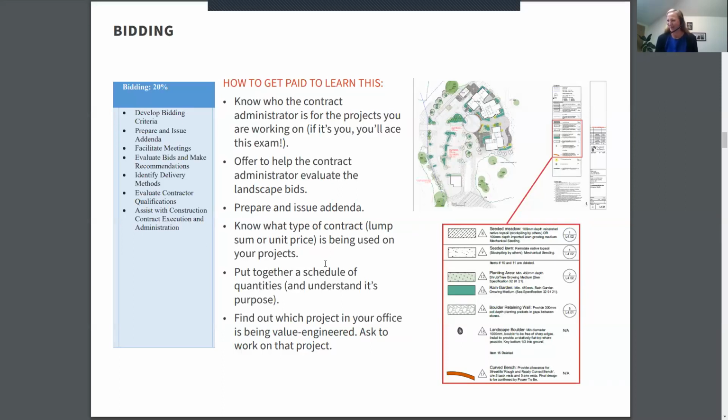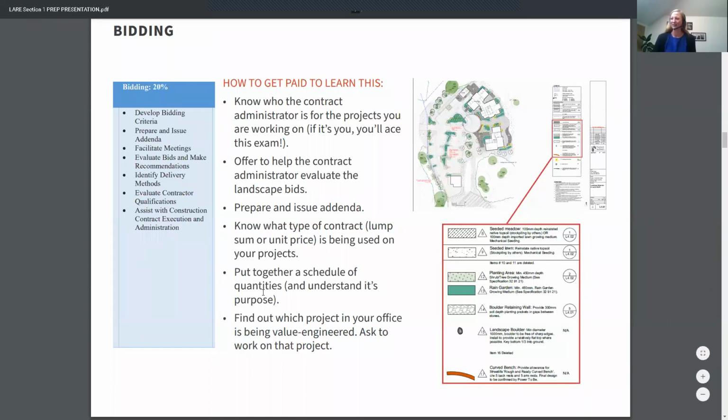And then again, I'm going to try and steer you back to look for those projects that are having a tough time in your office. So is there a project in your office that's going through value engineering? Maybe it got tendered out, the prices came in way too high, and the client said, I don't have that kind of money, make it cost less. And then you go through that process with them. If you have a good amount of involvement in that process, that could be a really useful experience for passing the bidding portion of LARE Section 1.